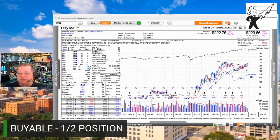And what do I mean by a half position? Well, if you look at your portfolio, it's like a pizza. And you divide that pizza up into 8 slices. Well, each slice is one full position. So if you were to buy Etsy, let's say for instance you had an $8,000 portfolio, because the math's easy for that. That would mean that one full position would be equal to $1,000 worth of shares. So if you were going with a half position, you could only buy 2 shares of this, or about $500 worth of it. But that's how you should go in.